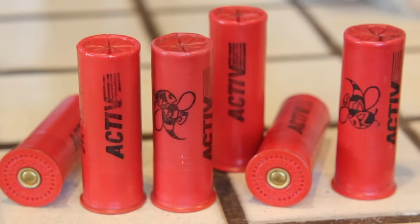So at the time, the Winchester AA Shotshell was the standard for competition loads for your clay target games like trap, skeet, international trap, international skeet. And we really didn't hear about sporting clays back then. It didn't really catch on until later on. But anyway, the Winchester AA had the reputation for being the best loads to use for competition.